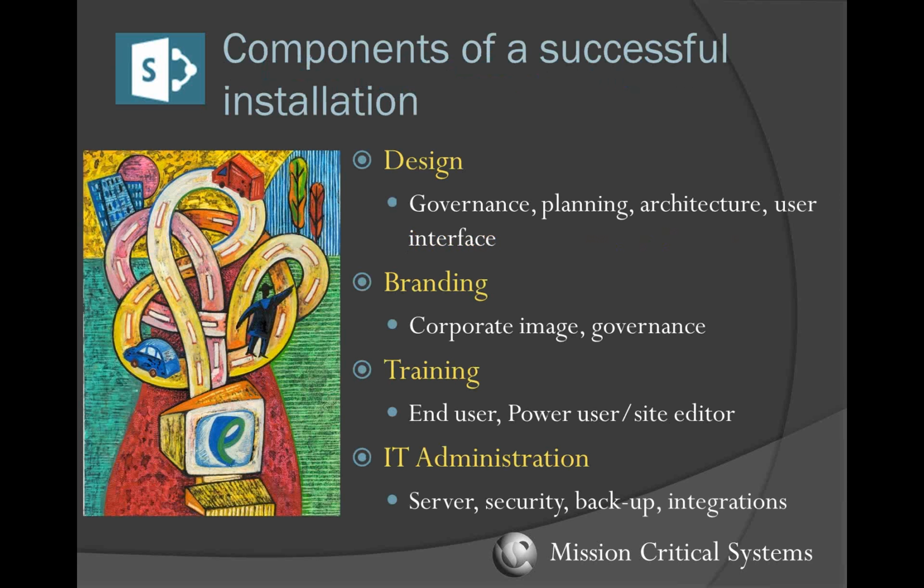Absolutely. So lastly, just to review all that, the components of a successful installation entail design, which is governance, planning, architecture, the user interface, and your branding. So do you want to make it look different than the standard SharePoint default? What kind of corporate image do you want in the governance around that? Do we want to restrict users from certain fonts and colors? Training. That's everything Stephen was talking about, from end user training to the power user to the actual IT administrator. And then lastly, IT administration. So everything from the server to security to how backup is going to work to integrations to the lovely quarterly updates that Microsoft releases on SharePoint.